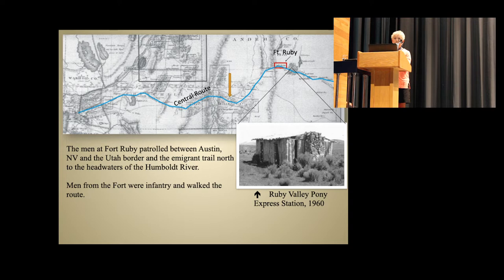The fort was built 2 miles away from the Pony Express station, which was also the Overland stage station there in Ruby Valley. The stage station might look familiar because it was dismantled in 1960 and reassembled in front of the museum here.